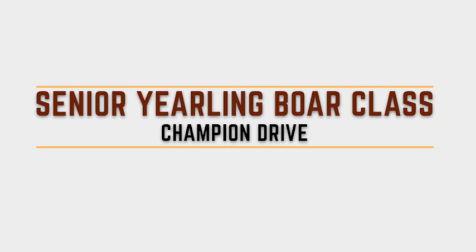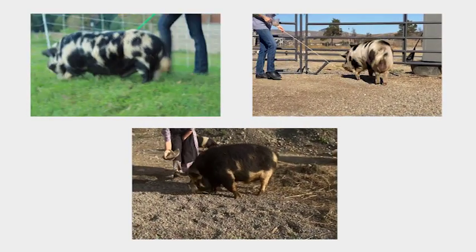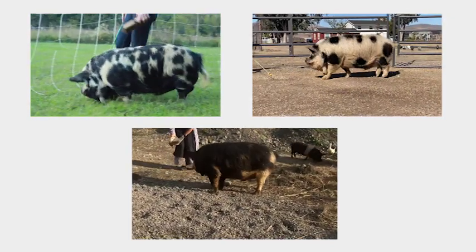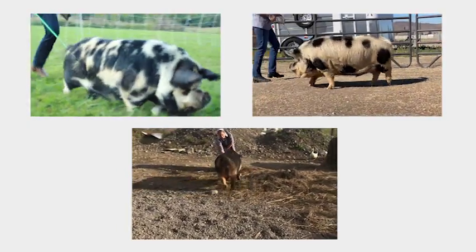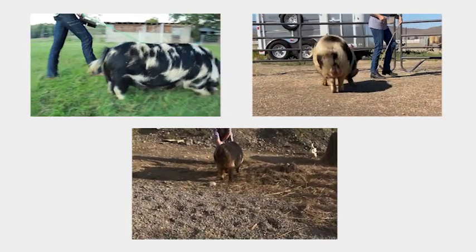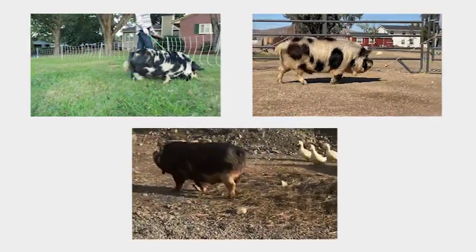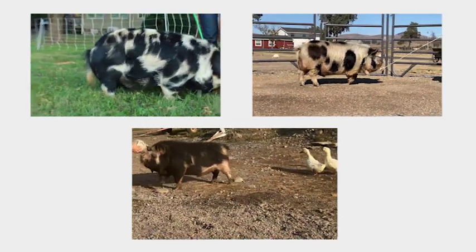So we're on to Senior Yearling Boar. Man, I've had trouble with this. I've gone over and over and over it to three very, very good pigs. You could breed with any of them. You could breed rubbish from any of them over the wrong sows, and you can breed champions out of any of them over the right sows.